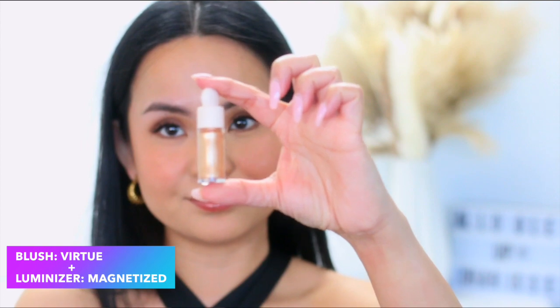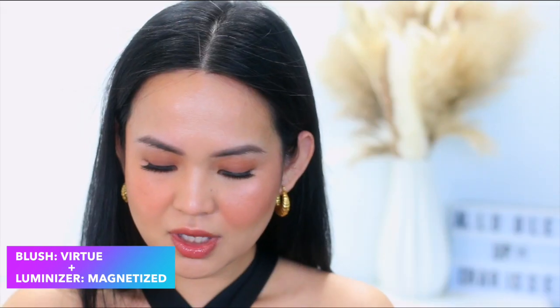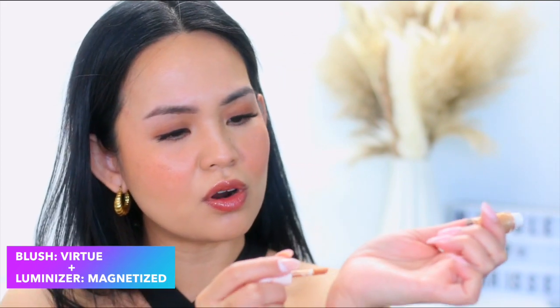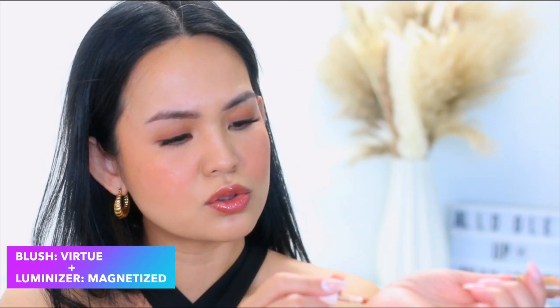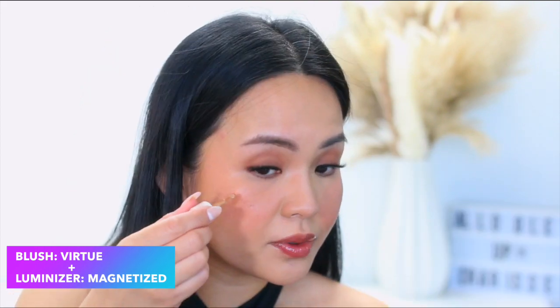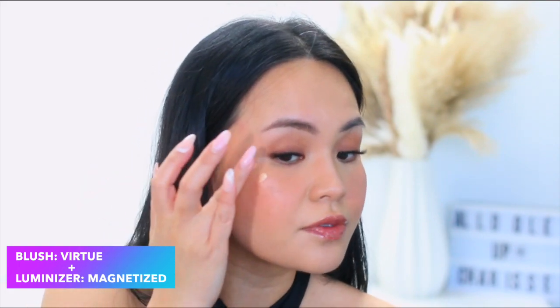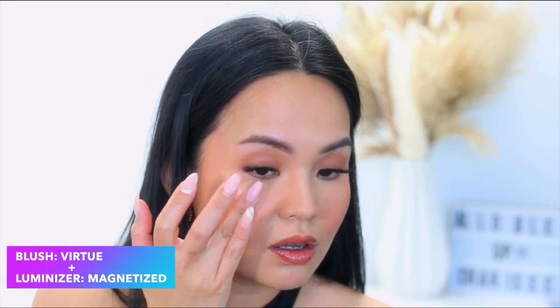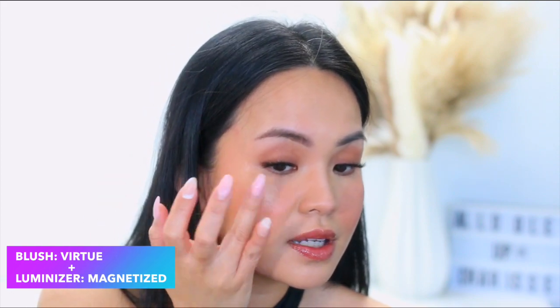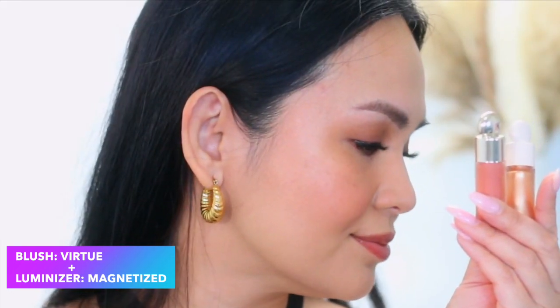And then on top, I'm going to use the luminizer in Magnetized. Magnetized has more of a gold tone to it, a yellow gold tone. So let's put this here. Maybe I'm just gonna use my fingers for this. Oh wow, this one's really nice too. So this is how this one looks on my skin.